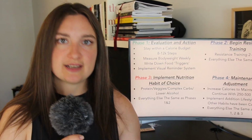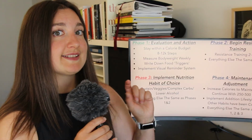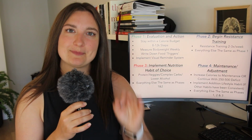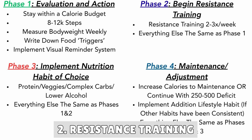So, in a nutshell, Phase 1 consists of gathering data, then setting a calorie goal, setting a step goal, and implementing some sort of calendar or journaling system that will help you keep track of how many days you are able to complete your goals and being aware of what your food triggers are. Phase 2 is resistance training.